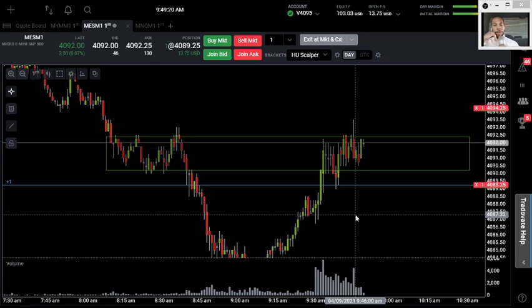Alright, so now we're back at the top of the zone, right at 92. We need prices to break above it in order for our target to be hit.